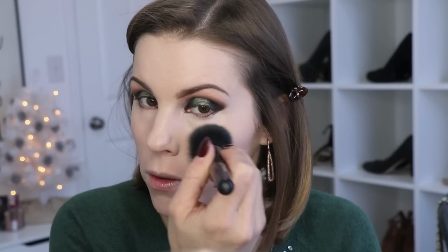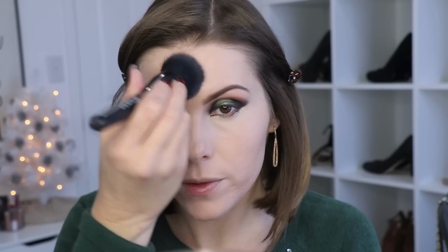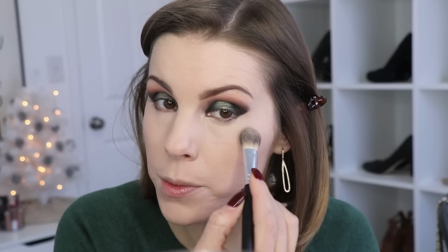And then I'm just using my e.l.f. flat top brush to apply that. But yeah, I haven't really tested it out. I have never noticed it giving me any flashback with my makeup. And then I'm just going in with that same powder and I'm using it as my under eye setting powder. It also works really great as like an under eye setting powder.